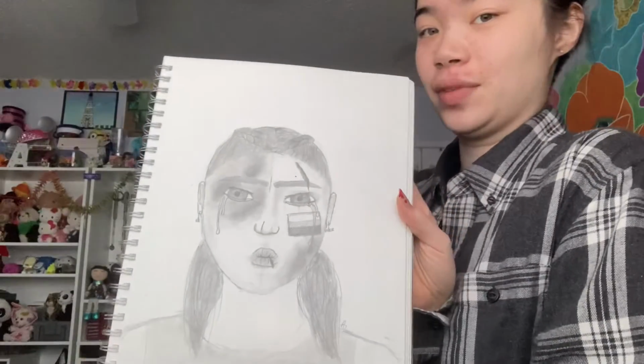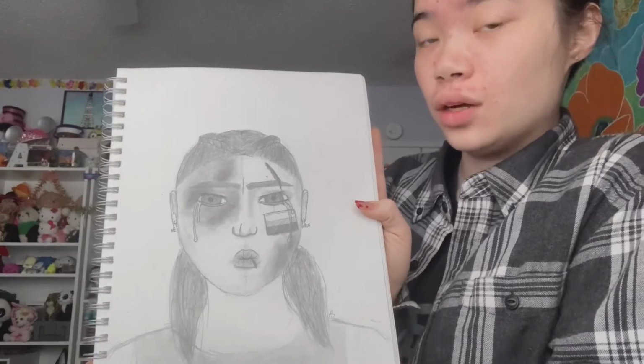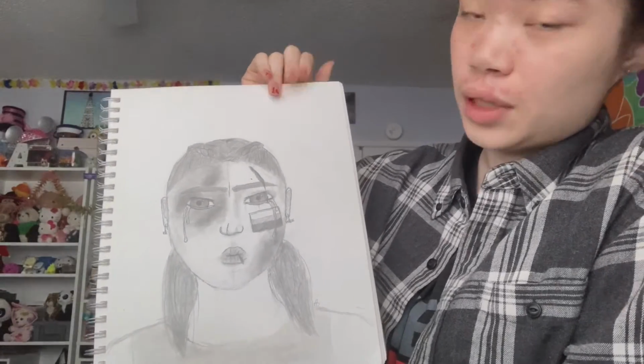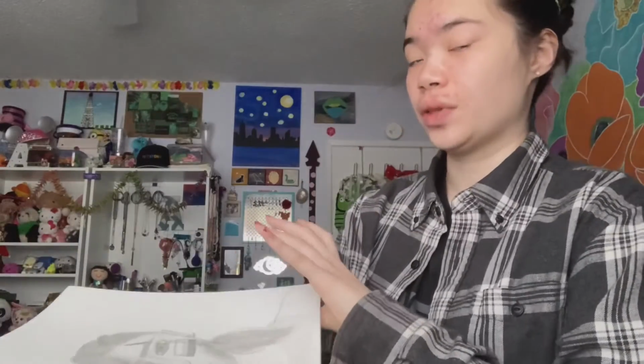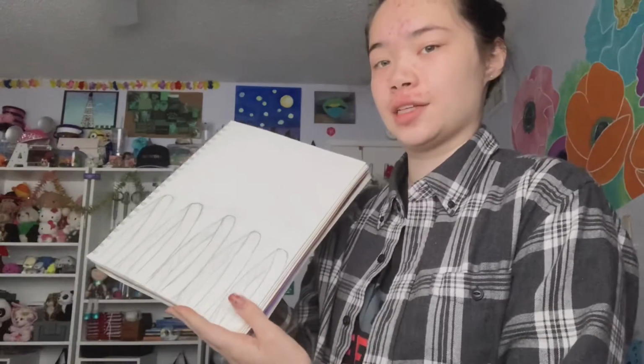This painting, this drawing, this is a drawing of a bisexual who's been abused or beaten down because she is bi. This was during June, Pride Month. And I did this because I had newly discovered that I was potentially bi. Again, unfinished sketch. I don't know where I was going with this.